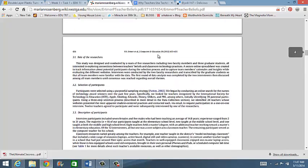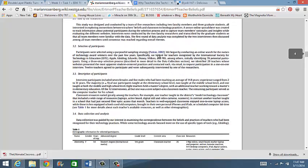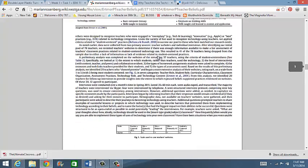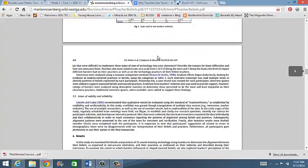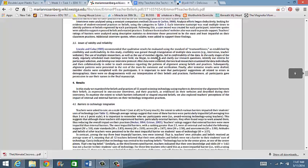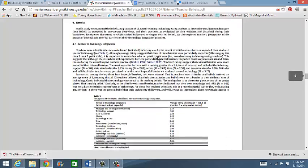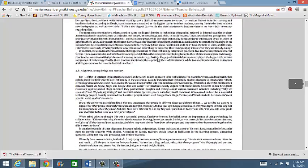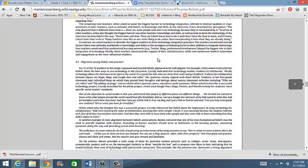Methods, roles of the, let's see. I want their opinions. I want to scroll down. Interviews were conducted. Results. Barriers. I don't want barriers, but I could come back to this later. For 11 of the 12 teachers, beliefs and practices appear to be well aligned.